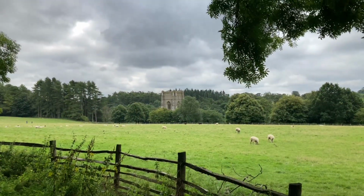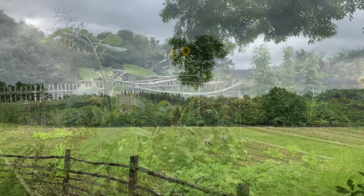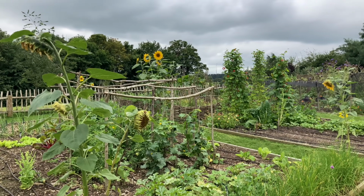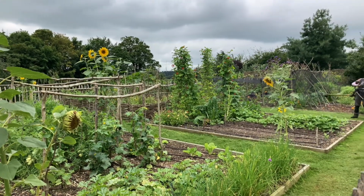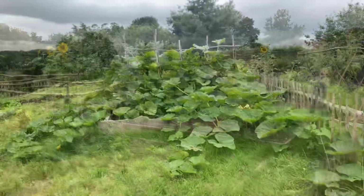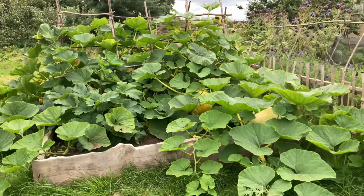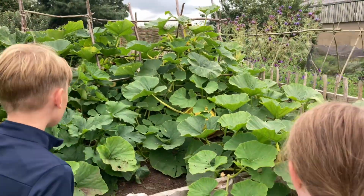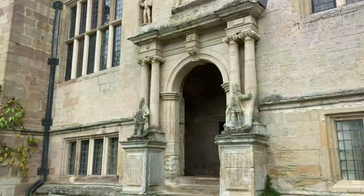So you can see the abbey itself just down there across the field. There's many pathways, and we come across this garden, and the lady who was cutting the grass told us to go around the side, which we did, and these are all pumpkin plants. These were Alaskan giants or something, I think she said. Anyway, you can see how huge they were, and they're going to get even bigger.